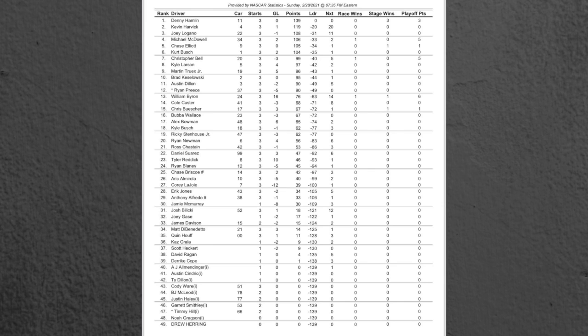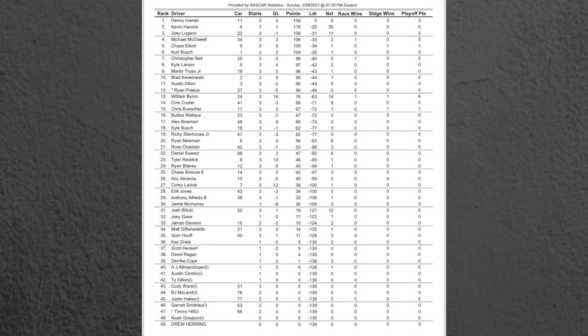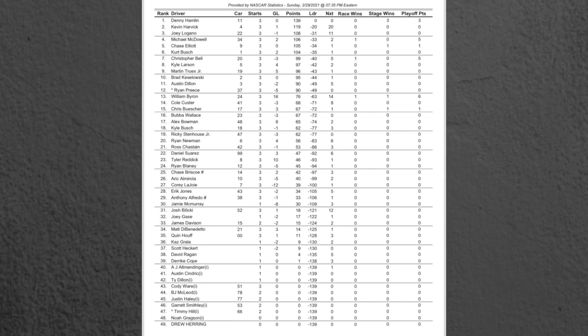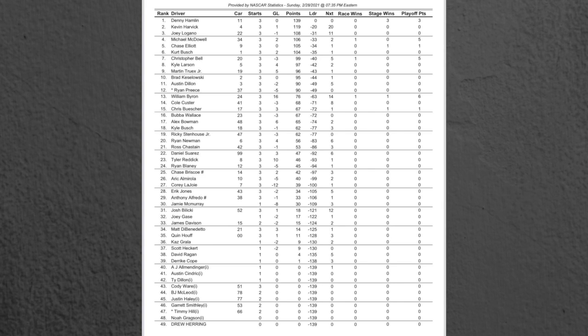They don't really have to worry. I mean, they should worry about points, but they don't have to worry about fighting their way into the playoff picture. So congratulations to them. Even with their wins, let's look at the points and how they line up. Denny Hamlin, Harvick, Logano are your top three in points. Michael McDowell holding steady in fourth with points. Very impressive.